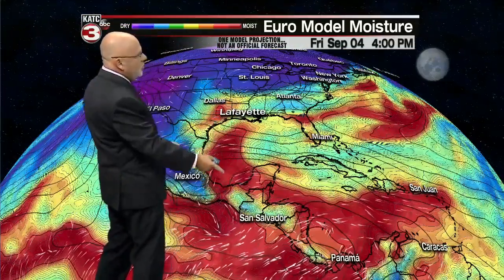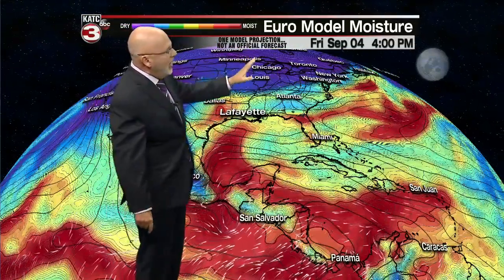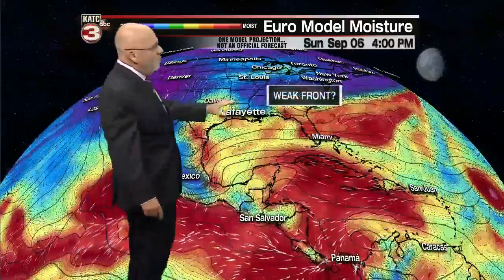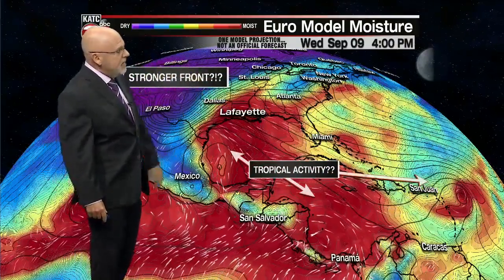In fact, as we track the moisture, you can see that kind of dissipating over Central America. Some of that moisture may try to poke up our way as we get into Friday and the weekend. That's when we'll bring the rain chances up a little bit. Can't go much higher than 10 or 20% going into the weekend. Then it gets more interesting. A little bit of a weak backdoor front trying to come in Sunday, but the European model is kind of taking away any cooling with that front, and then even a stronger front showing up but down the line, but this is 9-10 days down the road, so we're going to have to wait for our cooler air if we're going to see any.